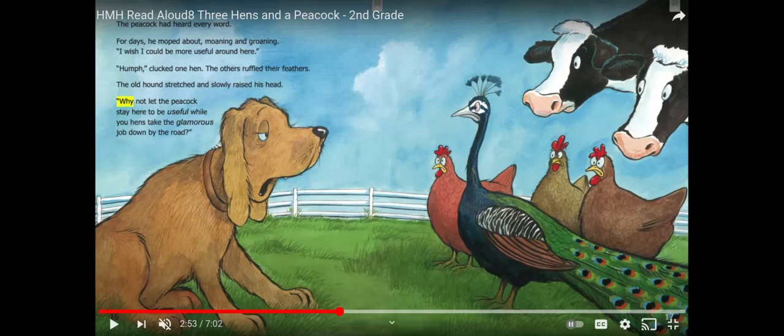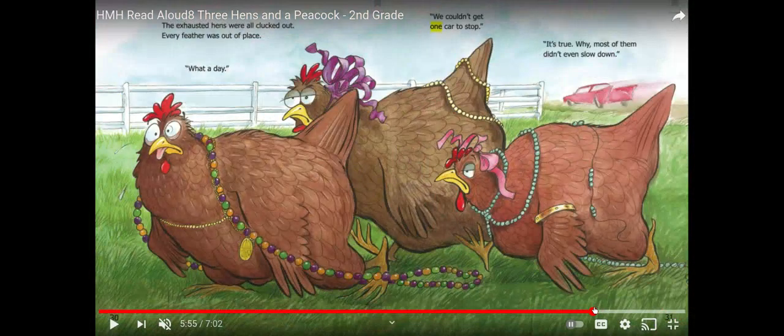Do you think that the hound is going to know what will happen? Do you think he already knows that by switching jobs, they're going to realize that they're just really good at their own jobs? Yeah, he looks old and wise, doesn't he? The hens say some mean things about the peacock, and that definitely makes the peacock feel sad. What do the peacock and the hens learn at the end of the story? The hens and the peacock learn to be happy about what they do well, instead of wishing they could be more like each other.